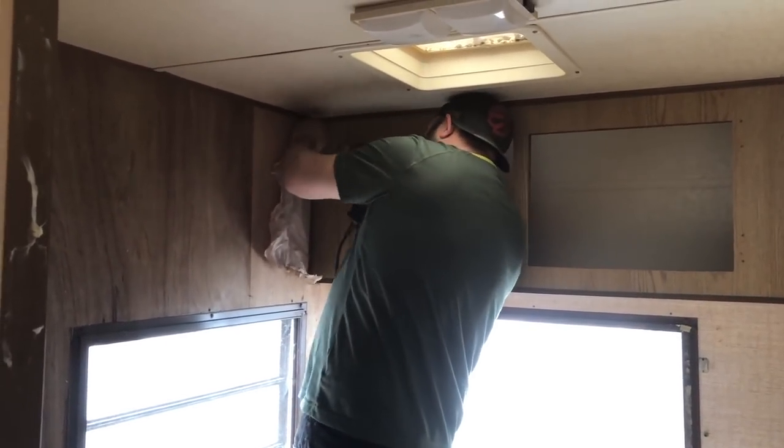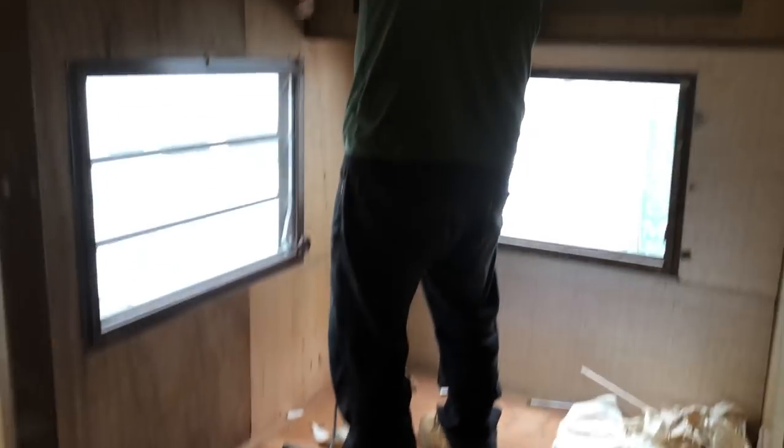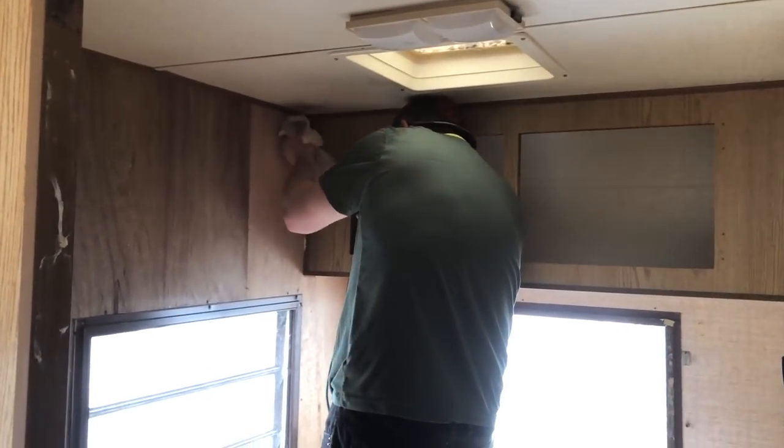Look at you go. He has a huge pile of vinyl. And the home stretch on that wall.